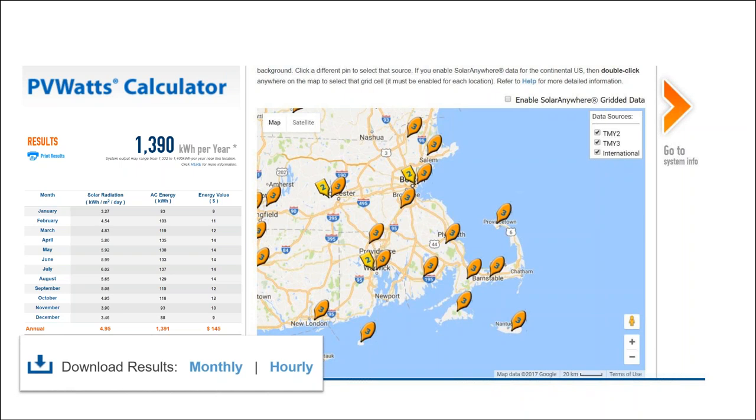And so PV watts, we talk about it in other classes. It's an energy estimator that's based off of local weather data. What I think is interesting about PV watts is you can download not just the month by month chart of how much energy a solar array will produce, but you can also download the hourly data so that you can get site specific data.